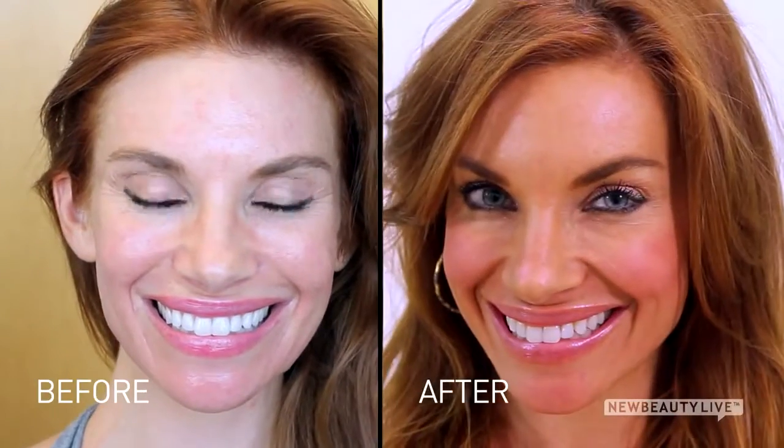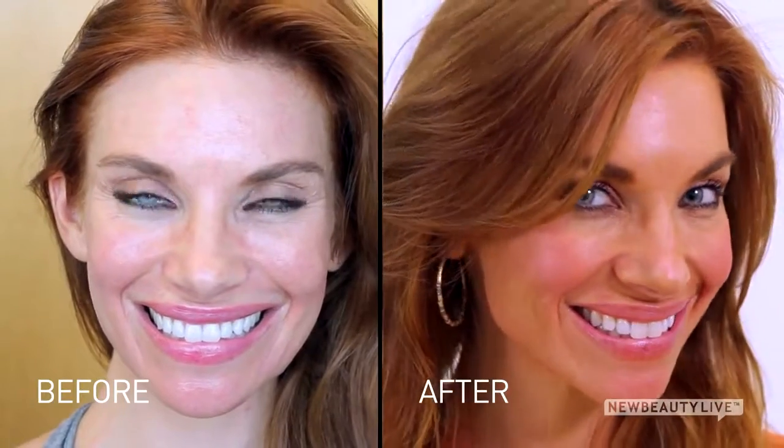The Botox experience was pretty much what I expected, but I was very pleasantly surprised how much I really liked the results. I feel like right now I just look like a refreshed, better version of myself, but I don't think if you looked at me that you would notice that anything was done. You might just say, "You look great, Tracy."